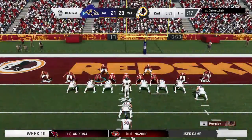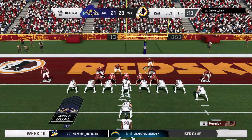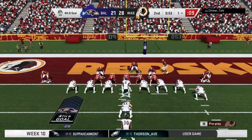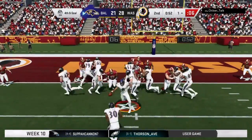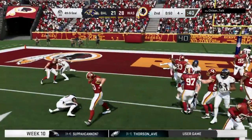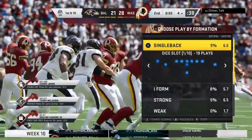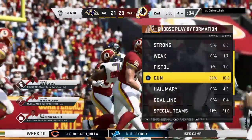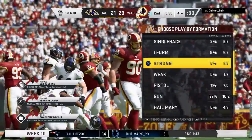The offense is staying out there. Here we go on 4th and goal from the 1. They'll try and run for it. And not only will he not get in, he's going to lose yardage. They stuff him back at the 4. They stop him up short on 4th and goal from the 1. And the Redskins are able to come up with a goal line stand.